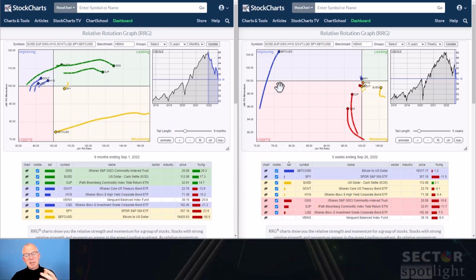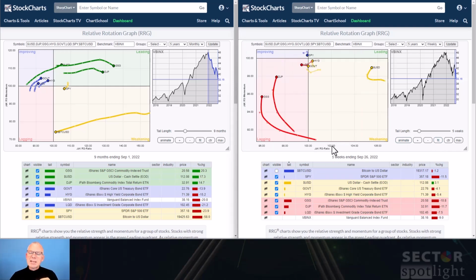If we bring that to the weekly RRG, then you can see that Bitcoin is picking up relative momentum. It's doing relatively well over the last few weeks, but it is very low on the RS ratio scale, which still makes it a relative underperformer versus, in this case, VBINX. I'm going to tick it off to better visualize the other rotations here, and we see that commodities are going through a corrective move. They're inside lagging, but they're picking up.